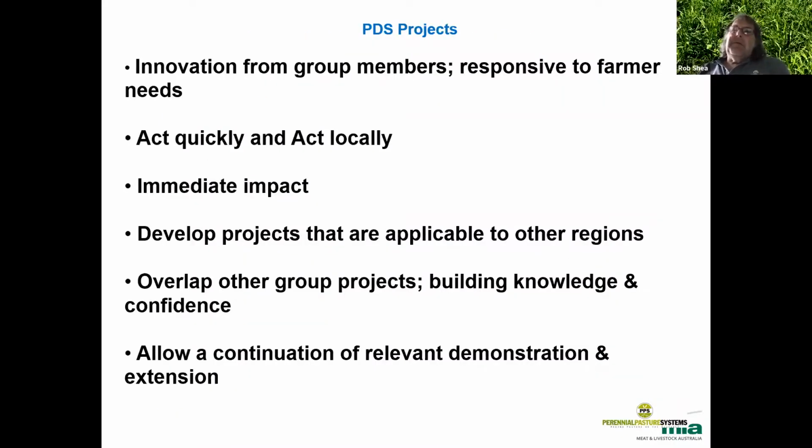So a few points there on PDS projects, and one of them that is quite interesting is that the project can have an immediate reaction. If something works straight away, it can get adoption while a project is going, and also people have a look and have input and suggestions into how to make things better.